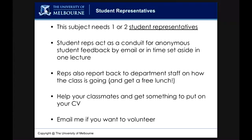Also, the department has a meeting towards near the end of the semester where the student rep will go and represent yourselves, and then I get feedback based on your feelings towards the class and how we can modify or make it better. It also looks good on your CV, so you can say I was a student rep. So yeah, email me if you want to volunteer.